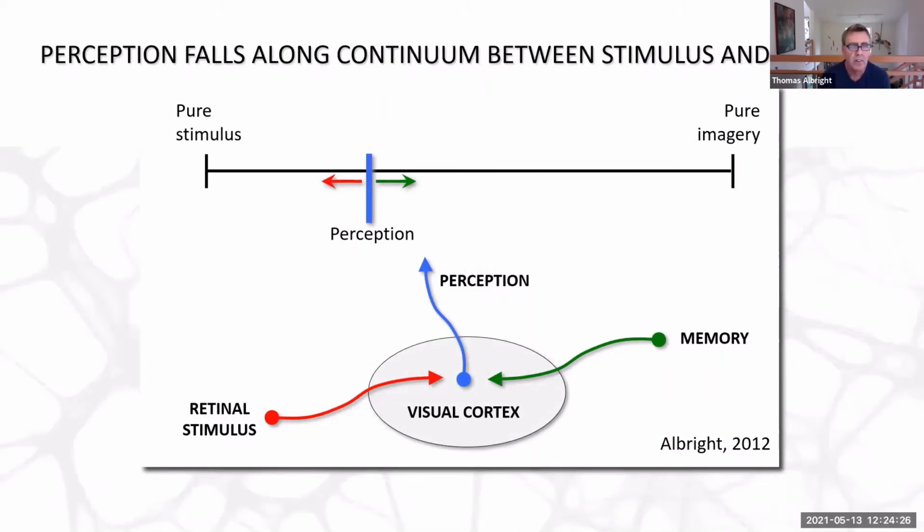And to get to this one, I have to summarize this brief, very simplified model of how your visual system works. On the lower part of the slide, you'll see a pathway that runs from the retinal stimulus to the visual cortex. That's the part of your cerebral cortex that processes visual information. And that visual cortex gets input both from the retina, and it also gets feedback from the memory store, things that you've seen before and have stored in memory. And your perceptual experience at any point in time is a combination of those two inputs.